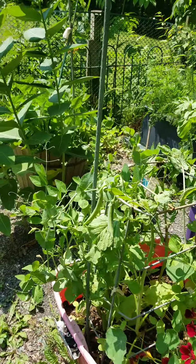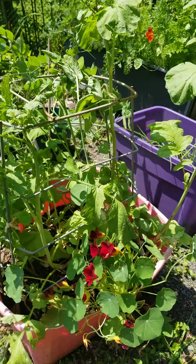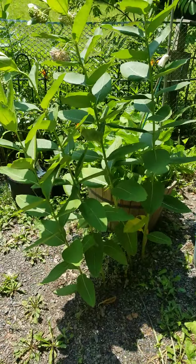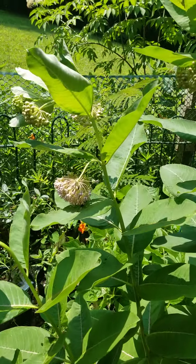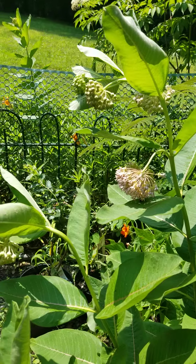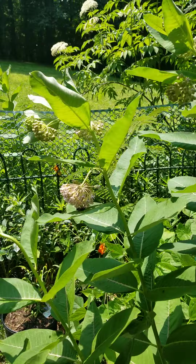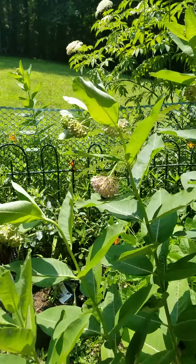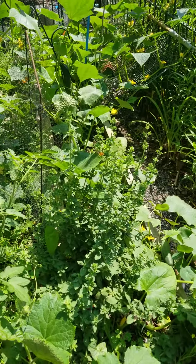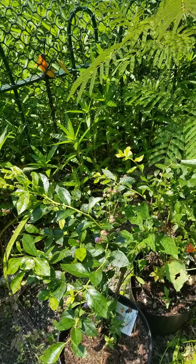Here I have, I think they're the sugar snaps, with more of that flower whose leaves I like to eat. Here we have milkweed. So this milkweed kind of grows wild here. So we tend to have a lot, and I have, I think, 3 or 4 here in my garden. The oregano. And then here, the blueberry bushes.